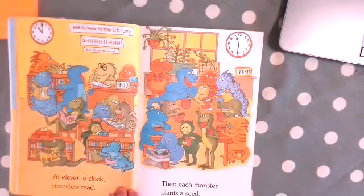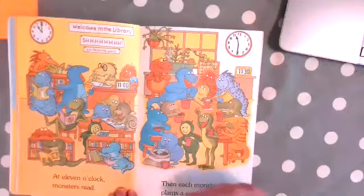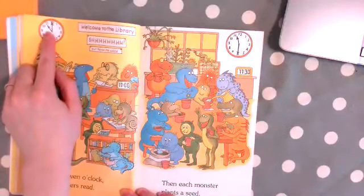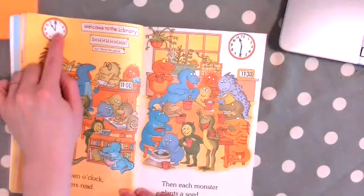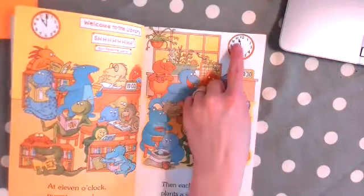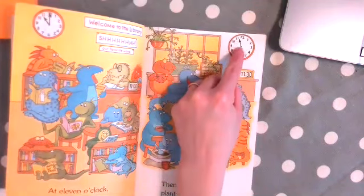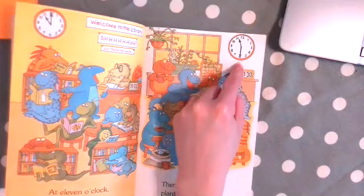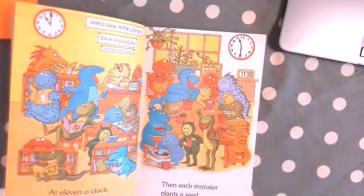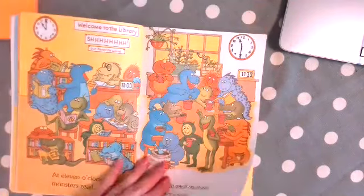At 11 o'clock, monsters read. Then each monster plants a seed. So you can tell that hour hand is pointing to the 11, minute hand to the 12. About 30 minutes later, at 11:30, the hour hand is in between the 11 and 12, and the minute hand is pointing to the 6, because when the minute hand points to the 6, that is 30 past, or half past.